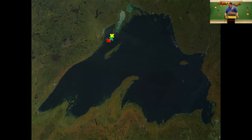And when they sink, keep in mind, that's an 8-year span. It's not like they're all on one trip up to Thunder Bay, Ontario and get caught in the same storm. This is over the course of 8 years. And look how close they are. Those are the three that sank.